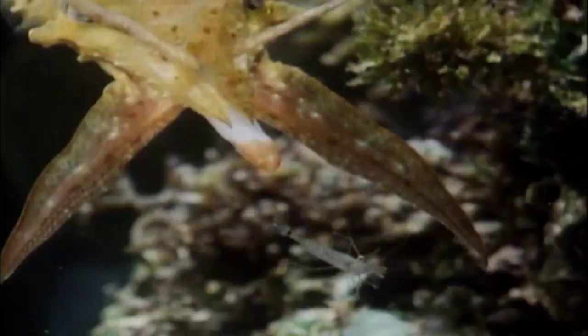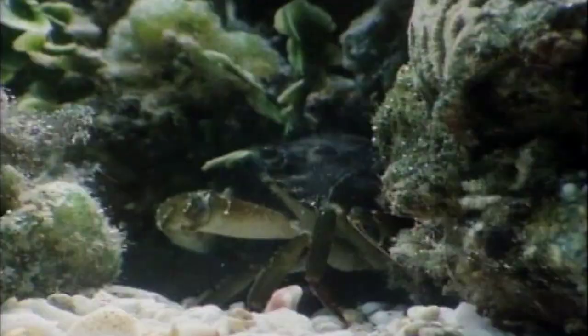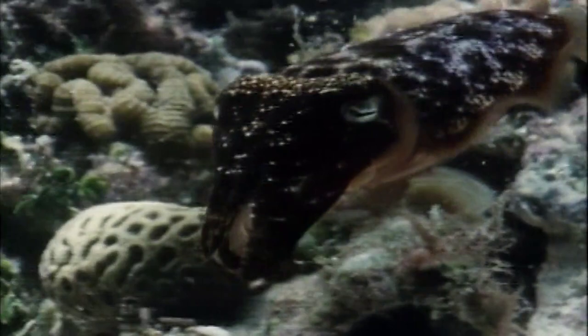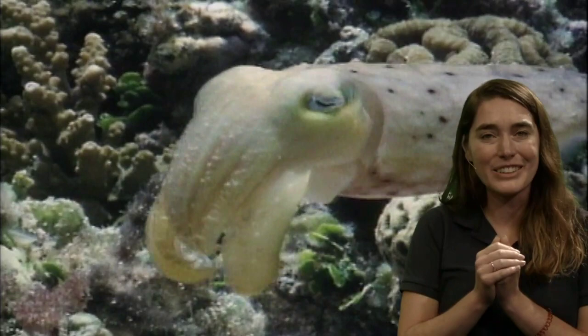Now this is a cuttlefish, and those are the tentacles. And we can see, oh, it's very excited. I can see it changing its color. This poor little crab doesn't have a chance, my friends. And it strikes. So having those suction cups at the end of those tentacles is really what allows them to grab their food just like that.